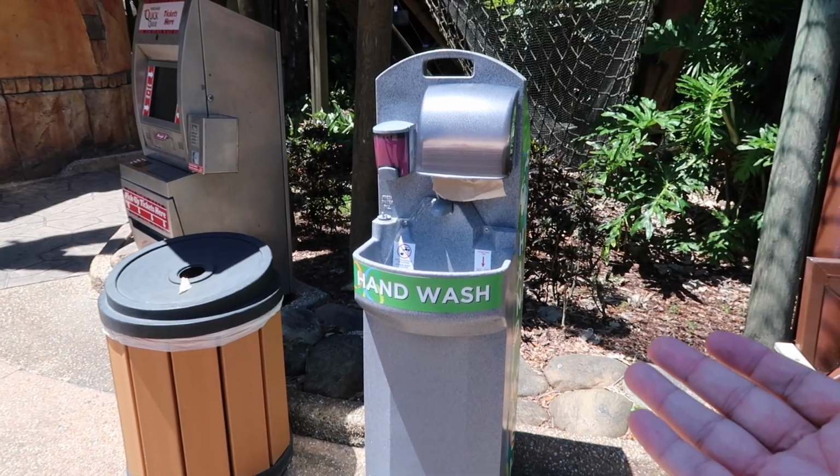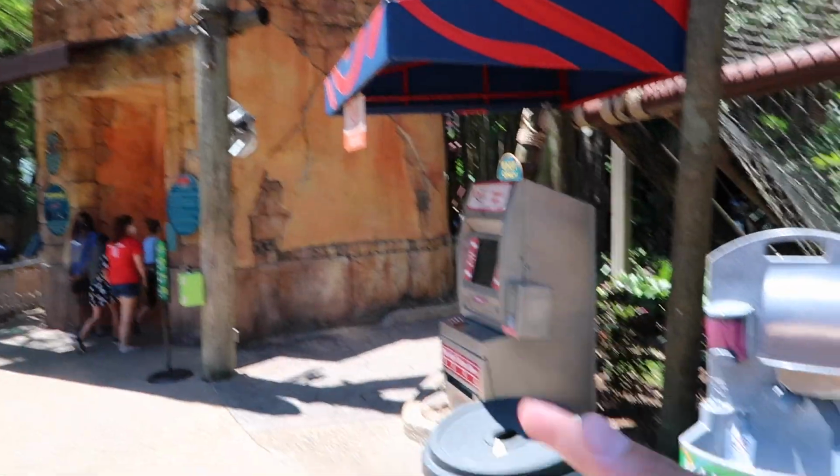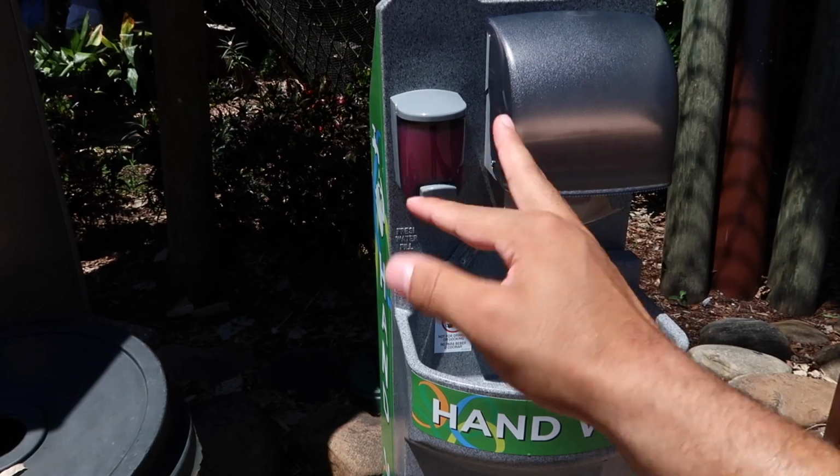Look at this. They have a hand washing station here at Busch Gardens right outside of SheiKra. I just noticed. Very good sign. I did not see one of these at SeaWorld. My hands feel so clean now.